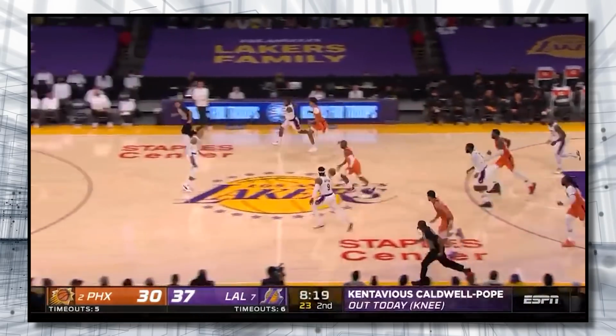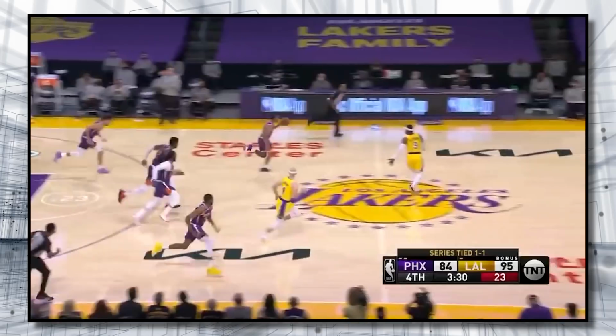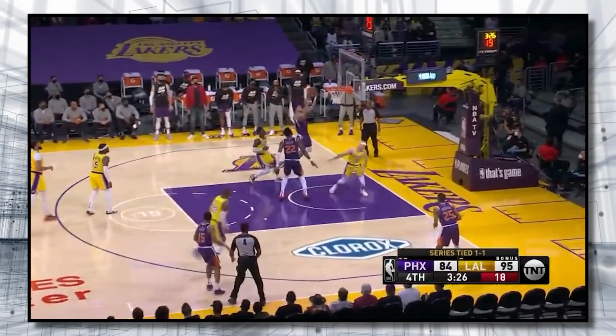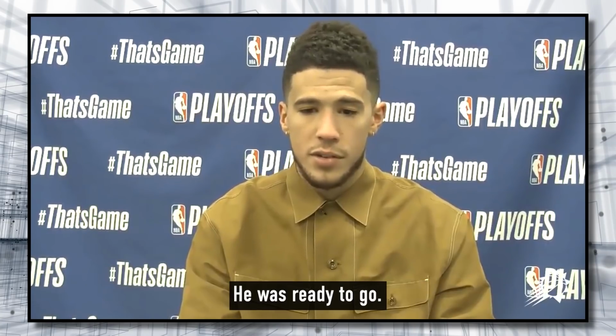Here, watch how the Lakers defense collapses into the paint to prevent a pass to Ayton. That only opens up Cam Johnson for a corner 3. Or right here, Ayton sprints from out of frame to get in Caruso's way to free Booker for a layup. Playing this style requires sacrifice for the greater good of the team, and Ayton is doing it at a high level.